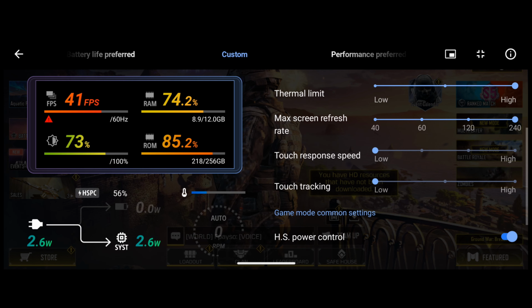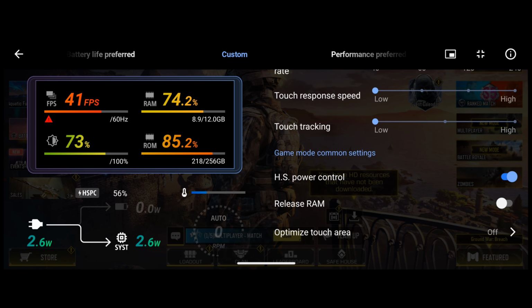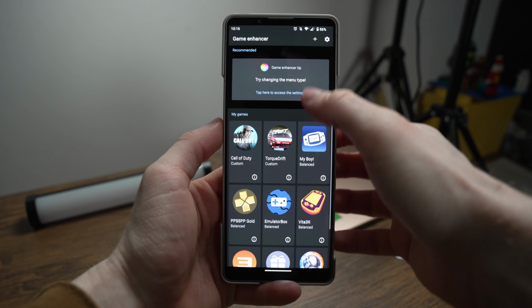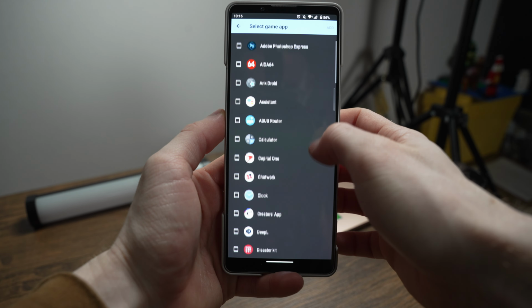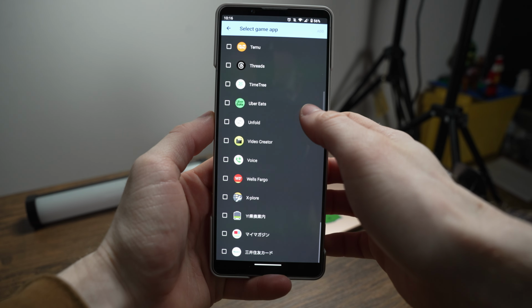However, it is quite annoying that you can't add any app to the power pass-through feature, including Sony's own video and photo apps. I don't really quite understand this, but it's definitely something that needs to be fixed or at least addressed in my opinion.